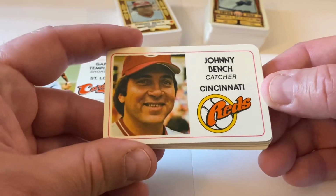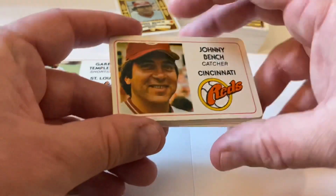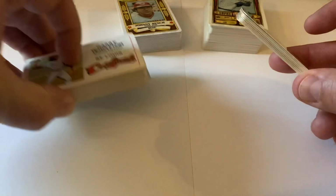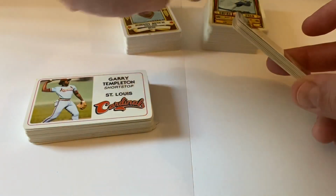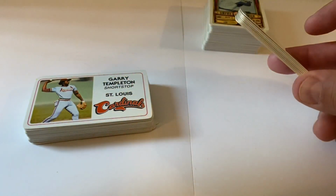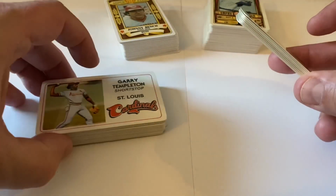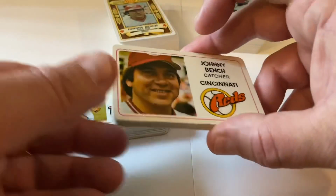But here you go. So here's the card number one. This is a 32 card set. This is a little bit less. This is 36. This one back here is 24. And this one here is, I think, 36. So we'll get into all those shortly.